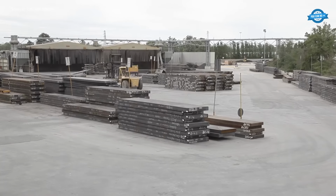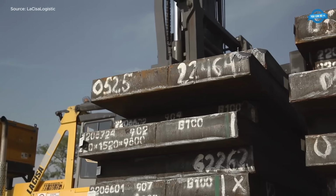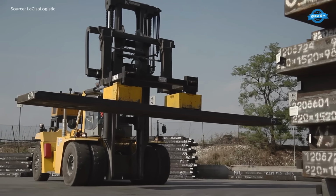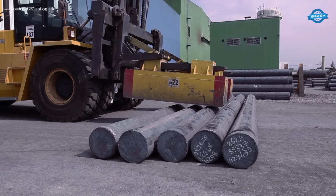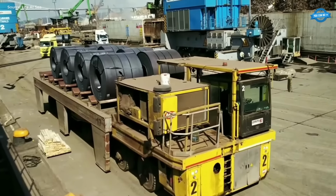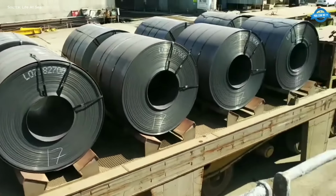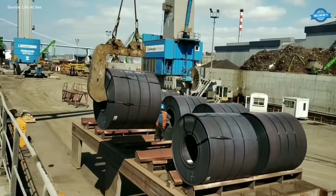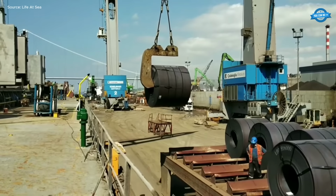The integration of automation, advanced machinery, and skilled labor ensures the smooth functioning of these processes. The process of loading steel coils onto a bulk carrier involves a series of coordinated steps between workers, machines, and the transportation system. First, steel coils are carefully stored on the dock, ready for transport.